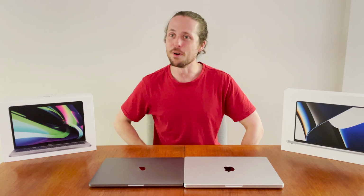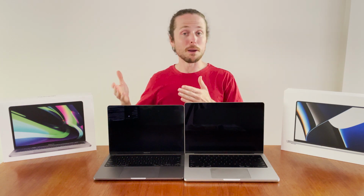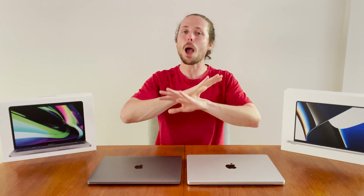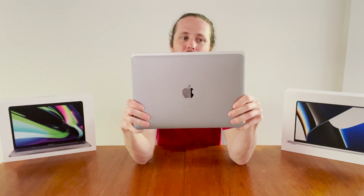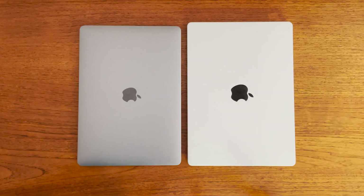Now onto the big one, the most obvious one, the size. The 14-inch is of course a little bit bigger than the 13-inch, and that is of course to accommodate for the larger screen size. But apart from the screen size, Apple has of course done a massive design overhaul, the biggest that we have seen in years, practically forever. If you put them on top of each other, there is a fairly significant difference, but nothing, nothing too crazy.